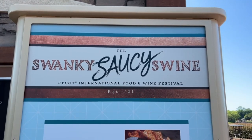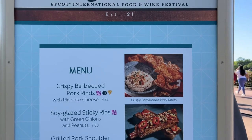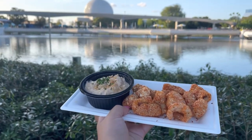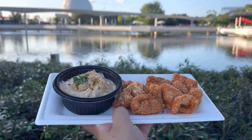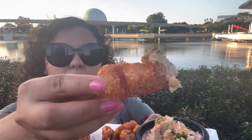Back on the Fromage Montage this year is the crispy barbecue pork rinds with pimento cheese that almost broke my tooth. I couldn't believe how hard that was last year. I've eaten pork rinds. I eat pork rinds if they're around. I don't go actively out for them, but I eat pork rinds. And I loved the pimento cheese. I thought it was very tasty.